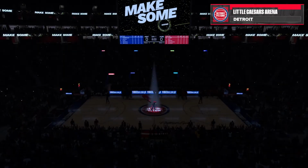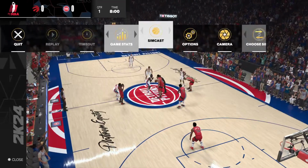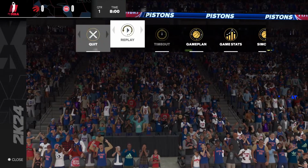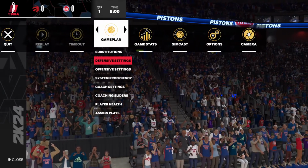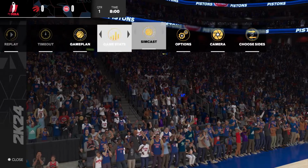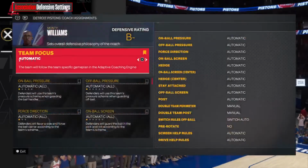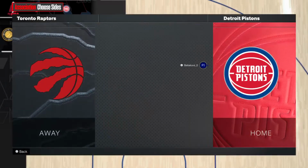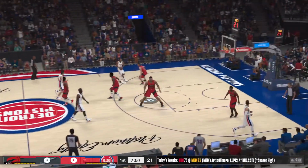Let's meet your Detroit Pistons. You look at the Pistons, considered the favorites. What do you think they need to do to keep going? Well, you have to play to your strengths. Don't allow your opponent to speed you up or slow you down, and stick to your brand of basketball.